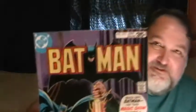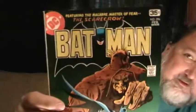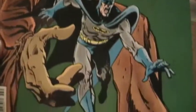Uh-oh, what's the Joker up to now? Sometimes he puts smiles on people's faces, other times he wipes them off. Back off, Batman, or this magic show becomes a tragic show. Not good. That girl is 2 inches away from getting her heart impaled. Not good. Oh, the Scarecrow. The Scarecrow. Looked a little different than he did in the Dark Knight movie, doesn't he? Yeah. They changed things around in the movies, costumes and whatnot.